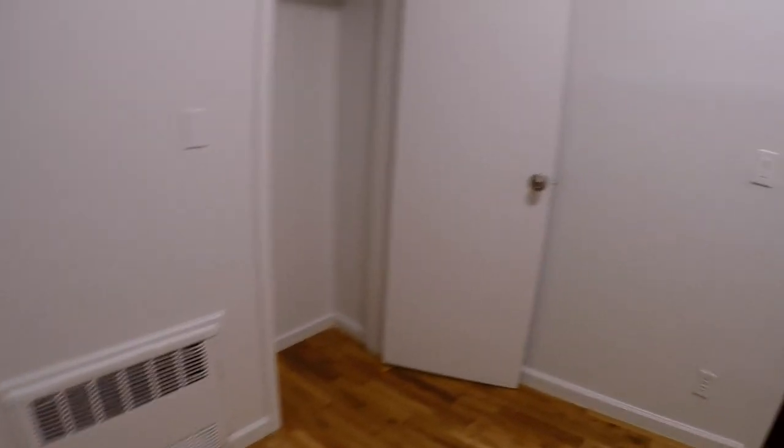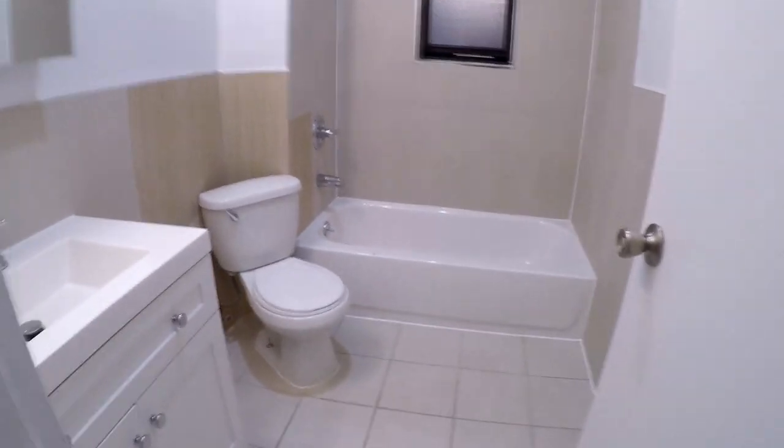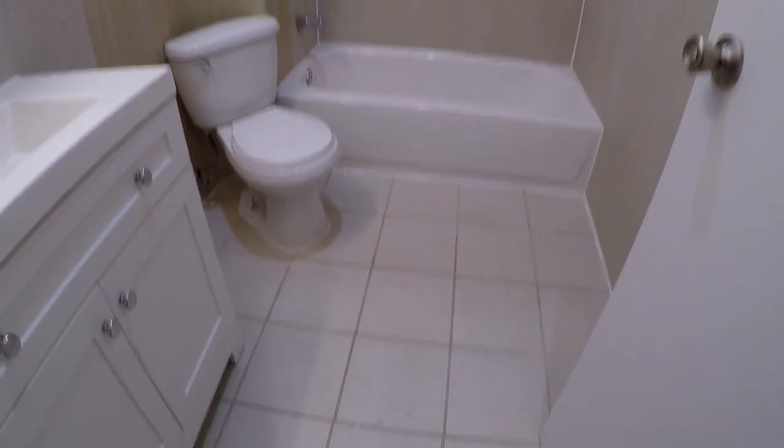Your dream apartment in vibrant Crown Heights awaits. Location: Crown Heights, Brooklyn, New York 11216. Monthly rent: $4,125. This stunning apartment offers a luxurious living experience in one of Brooklyn's most sought-after neighborhoods.